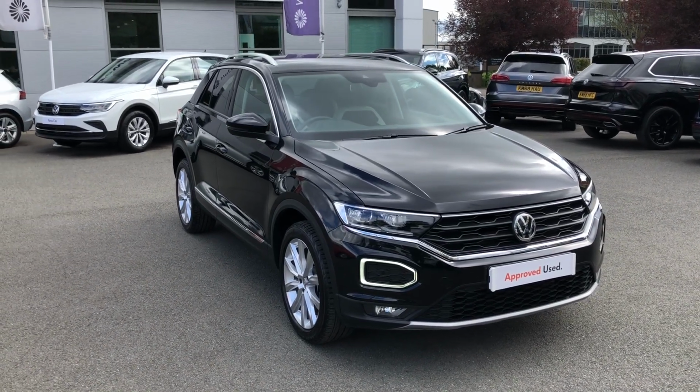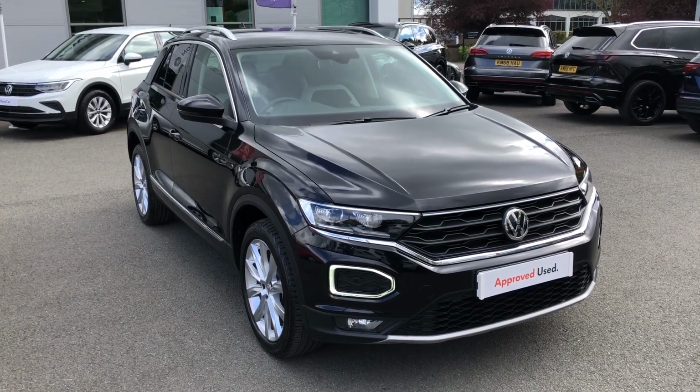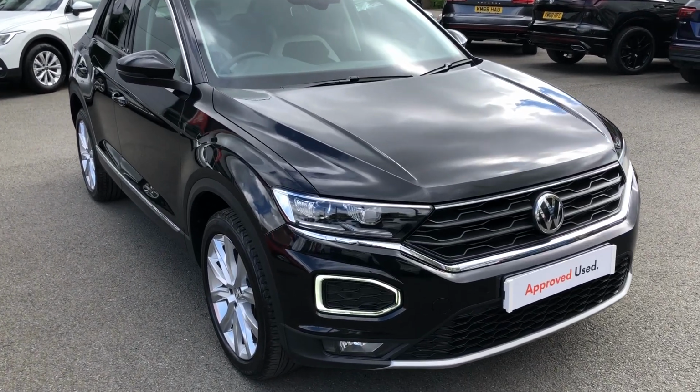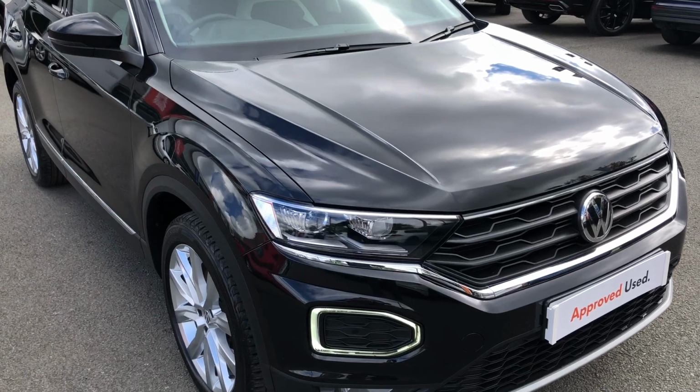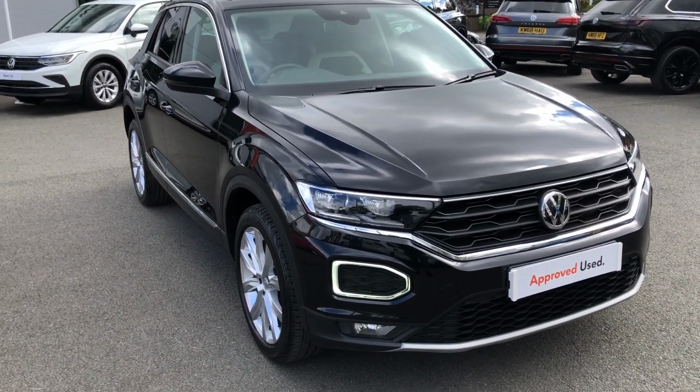This particular model will be the right candidate for you as it's finished in a highly sought after SEL trim, and it's also finished here in the optionally upgraded deep black metallic paintwork. So what do you get with a T-Roc SEL? Well, let me tell you a little bit more.